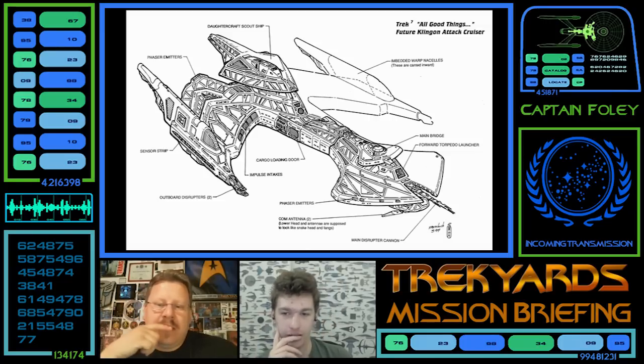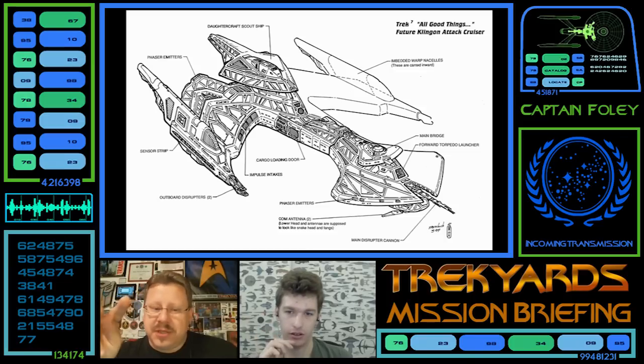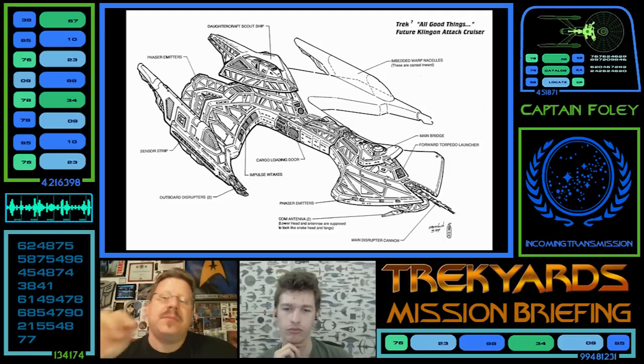It's interesting. And the impulse intakes there would imply to me that there's only two impulse engines, those two main ones. Because there's no impulse vents that I can see on the upper part there at all.